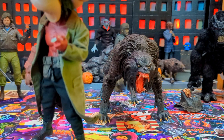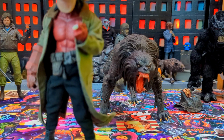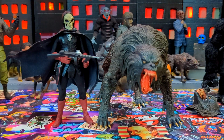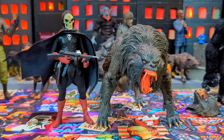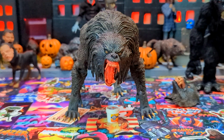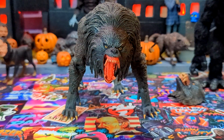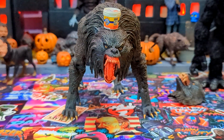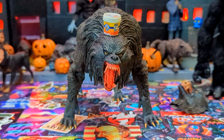I made him his own little joint. I don't think you can see it. How about the little guy, Doc Nocturnal? Because that's who I'm going to display him with. How about that? Here he is with a bucket of fried chicken. Couldn't really see it. There he is with a bucket of fried chicken.